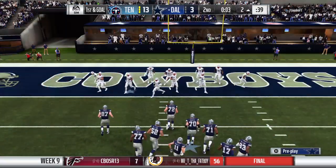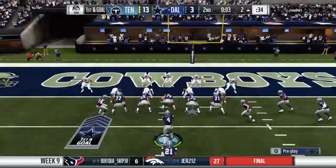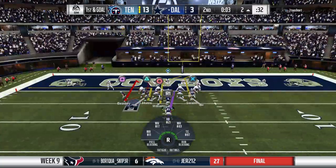This clearly the final play of the half, but no field goal attempt. They're going for it with 3 seconds remaining. They'll come out in the pistol.